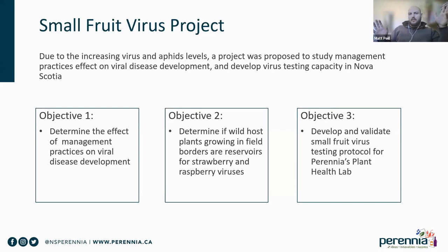So in response to this, Perennia, in partnership with Horticulture Nova Scotia, launched a small fruit virus project, trying to look at management practices and how they affect viral disease development in strawberry and raspberries, and also to develop testing capacities for virus in Nova Scotia. So the major objectives: determine the effective management practices on viral disease development.